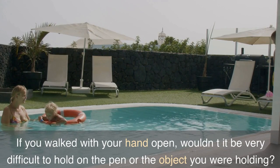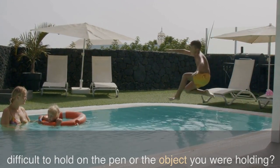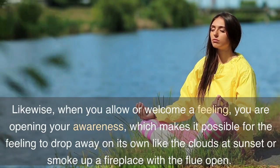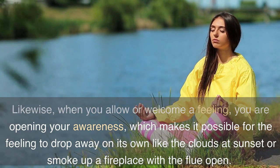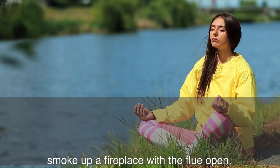If you walked with your hand open, wouldn't it be very difficult to hold on to the pen or the object you were holding? Likewise, when you allow or welcome a feeling, you are opening your awareness, which makes it possible for the feeling to drop away on its own like the clouds at sunset or smoke up a fireplace with the flue open. It feels as if you're opening up a pressure cooker.